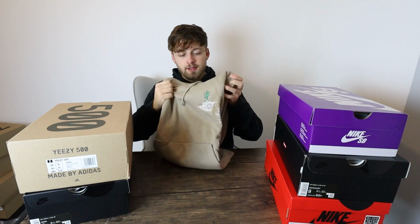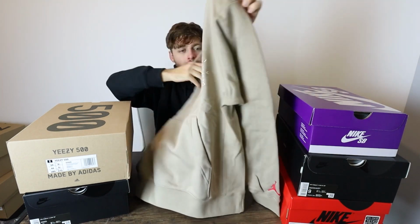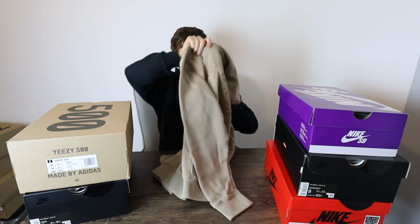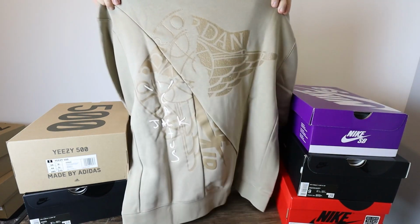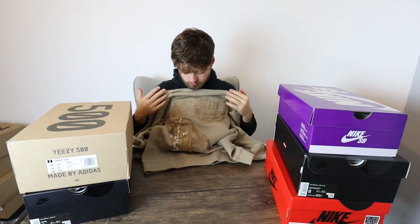Obviously, it has the Air Jordan Cactus logo on the front, as you can see. Hopefully it's going to focus on that. And then on the back, you can see it has the logo again. And what's nice about this is it's actually kind of embroidered all over it, and I'm a big fan of embroidery of finer details. And I just think this is a really nice one, and is something I'll keep for a long time.